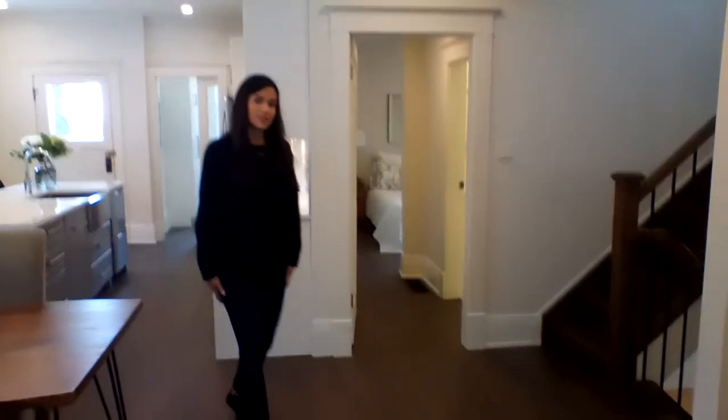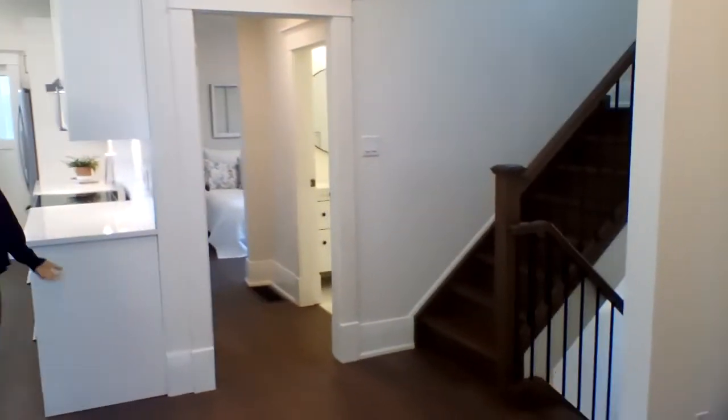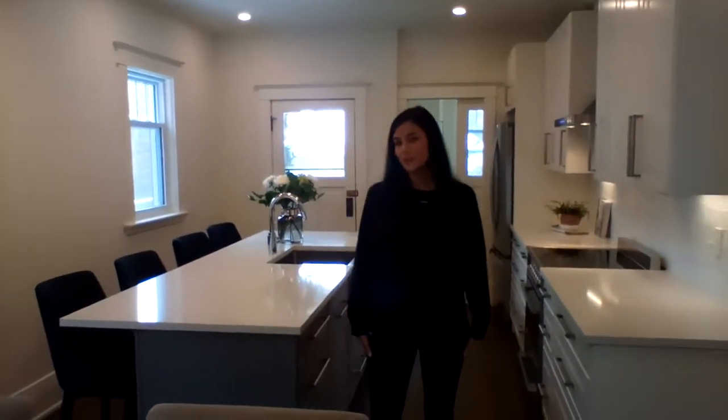So when we relocated the stairs, we were able to create a beautiful open staircase to the second floor and added a powder room. Upstairs was a little bit of a challenge, but we took advantage of the slopes and were able to add closets, and instead of the staircase, we were able to add a 3-piece bathroom. This was a really fun home to redesign and decorate.